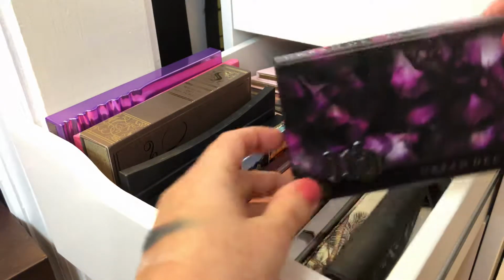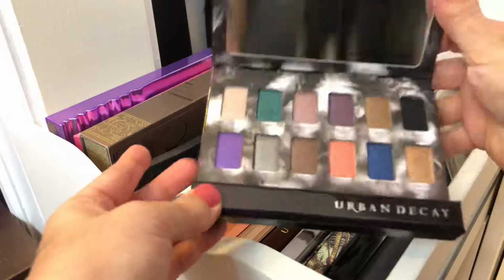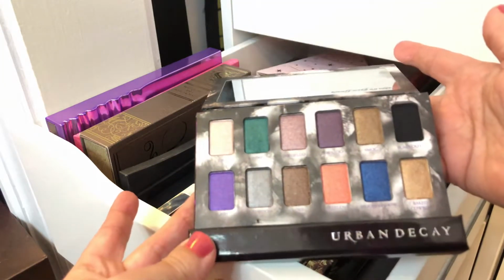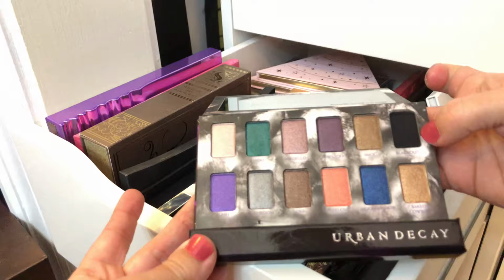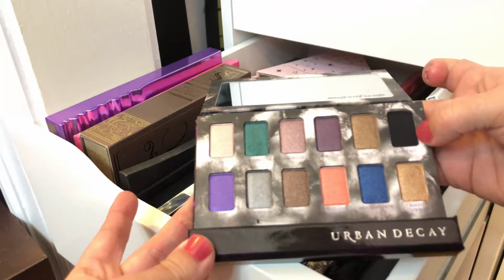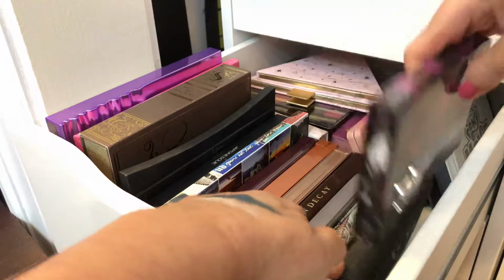And then I do have the Urban Decay Shadow Box. I think this was one of either my first or my second one that I got from them, and it just looks like that. So it is kind of more of some shimmer shades. It does have some mattes in it, and of course a basic black, and this black is by far one of the blackest blacks I have in my collection. But I do really like this. I actually need to pull this and use it a little bit more.